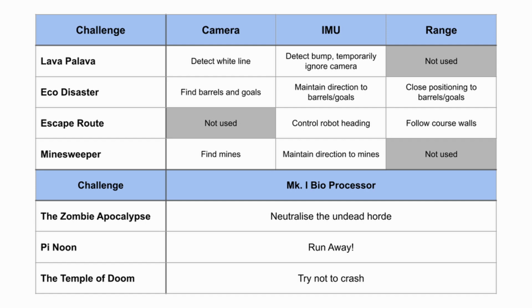We're hoping to compete in the following challenges autonomously. Lava Palava, using the camera to find the line and IMU to detect the bump. Eco Disaster, using the camera, distance sensor and IMU together to guide the whole challenge. Escape Route, using the distance sensor and IMU to detect the walls and keep a steady heading through the course. And Minesweeper, using the camera and IMU to find and approach mines. We will attempt the other challenges by remote control.